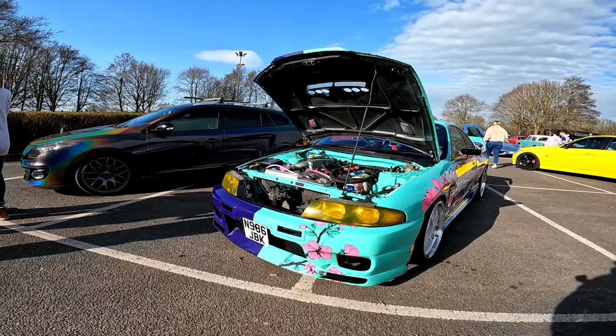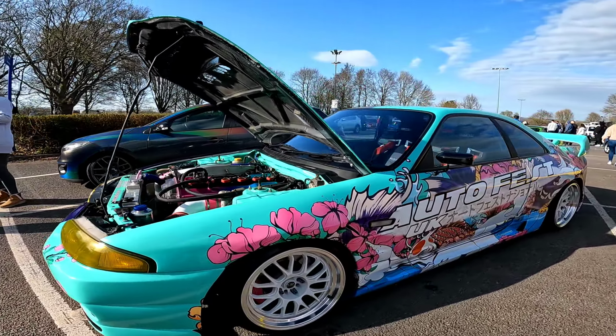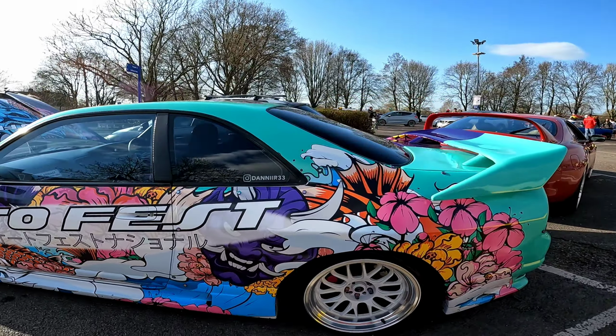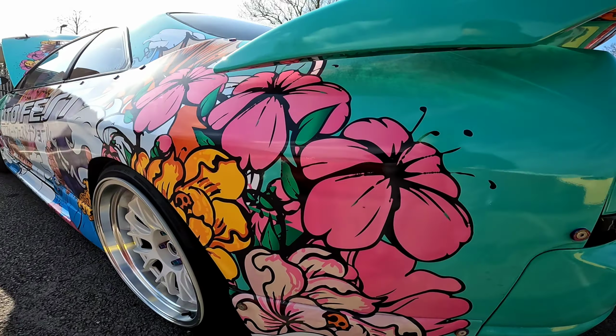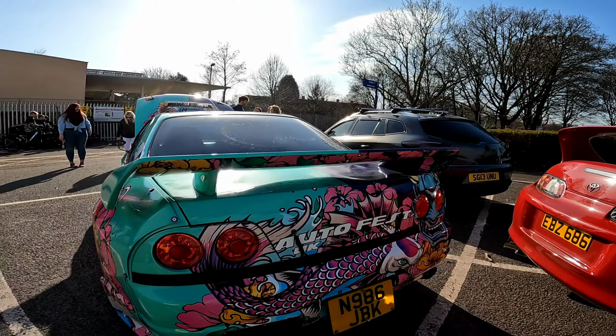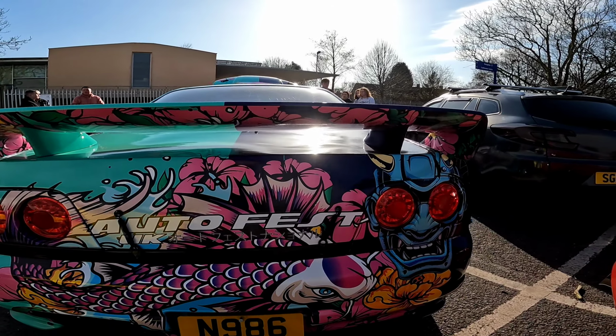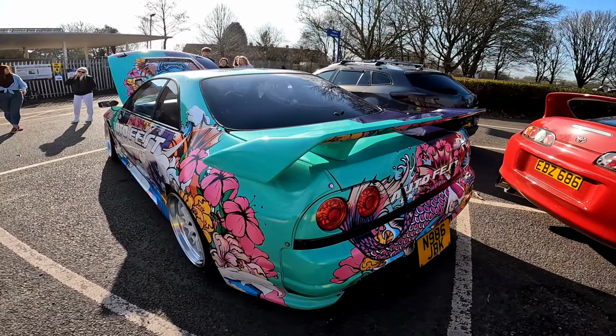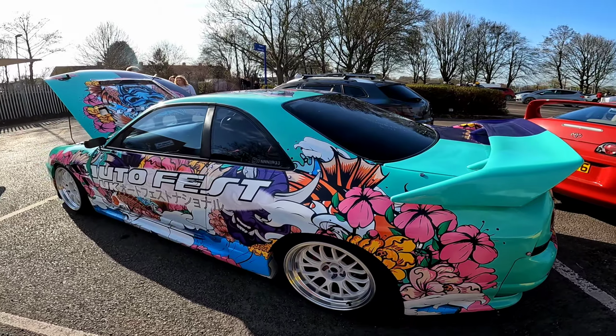Yeah, so we just finished off this car, absolutely gorgeous. Two-tone paint. I think it's paint, might be wrap actually, who knows. But yeah, it is really, really beautiful. The continuation goes the whole way around the car, and I just really love the retro JDM looks of the car, obviously, but the look on this is just amazing.